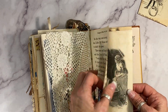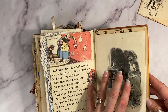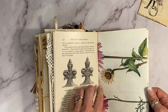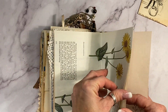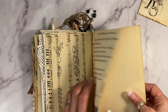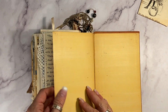Crochet, lovely, fun little children's book pages. More sisters here. And that is actually from the very early 1900s. And that brings us to the last signature. We've got some woodworking here from early 1900s, pre-1910. Botanicals book page here. More of the woodworking and an antique music sheet here. Children's book page images here. Look at these lovely wings inside of the buttons. Isn't that pretty? I love it.